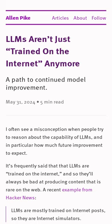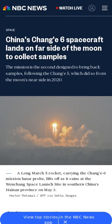Labs with money are acquiring and creating non-public data. The Chang'e 6 spacecraft touched down on the far side of the moon in a crater known as the South Pole Aitken Basin to collect soil and rock samples.